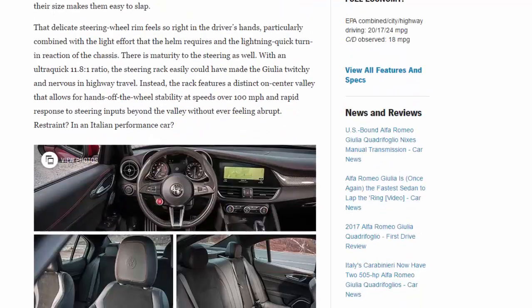That delicate steering wheel rim feels so right in the driver's hands, particularly combined with the light effort that the helm requires and the lightning-quick turn-in reaction of the chassis. There is maturity to the steering as well.